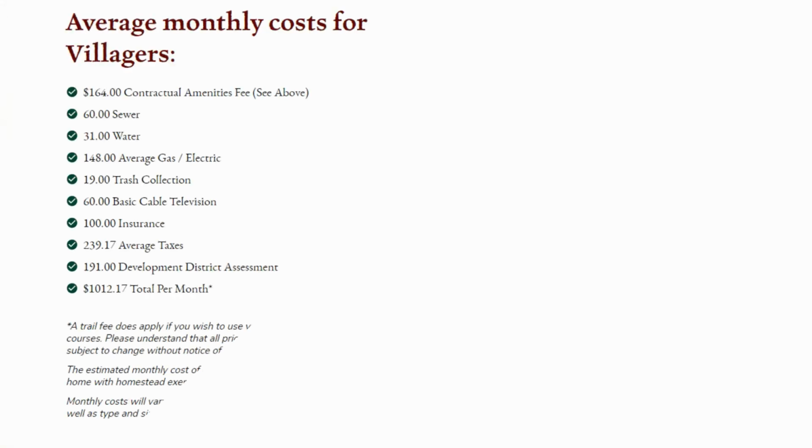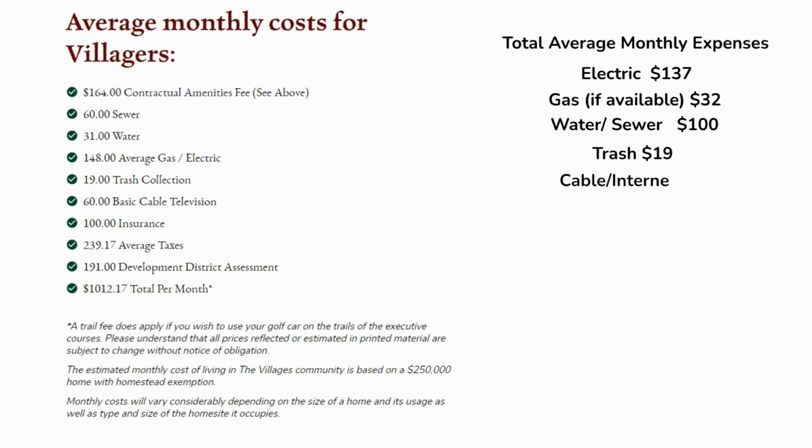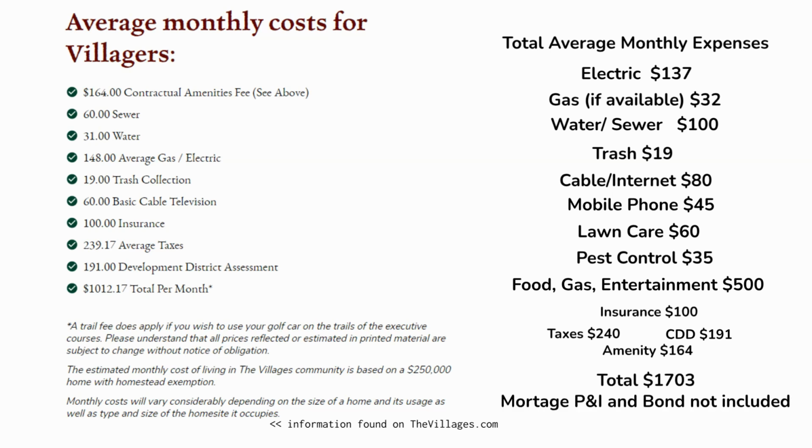In summary, this is the original post from the Villages about how much it costs to live here. I'm going to go by what my research has told me. My electric bill in the summer is about $137, so let's just use that to be high. Gas is typically $32 a month. Water and sewer, about $100. Then trash, cable and internet, cell phone, lawn care, pest control, gas, food, and entertainment. I'll use their figures for insurance, taxes, CDD, and amenity. Bond is not on here. Mortgage principal and interest also are not included. I come up with $1,703. Yours may be more, or it could be less.